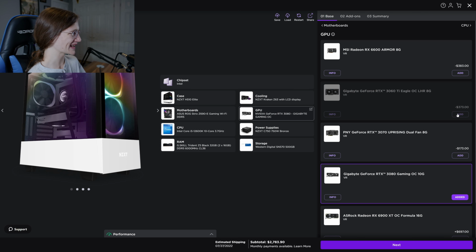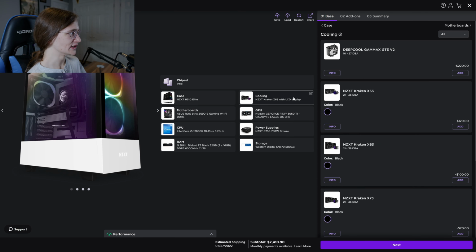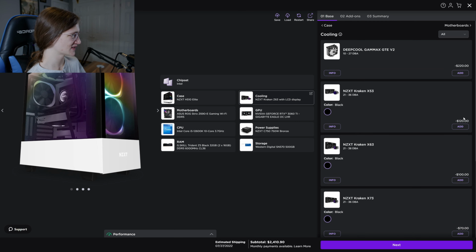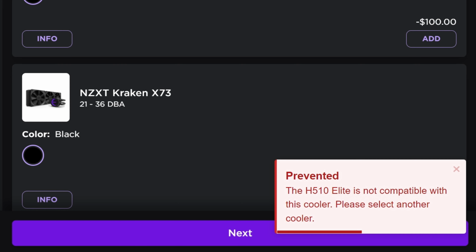I'm gonna drop back down to like a 3060 Ti, and honestly, I can't really see much else that we could do to try and drop it. I guess we could like step down a cooler to something like the X53. There we go. Apparently, no, I can't.